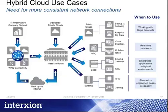And the final example is bursting, which today we see with gaming companies. The first months of a game are very critical and important, and what we see is that they start off building a game on a public cloud platform, and when they know the constant load of that game, they move that load towards a private cloud and then use the public cloud for bursting.